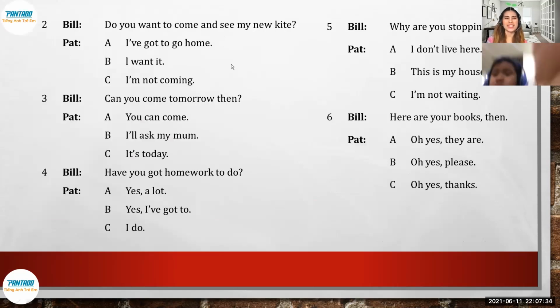Number two: do you want to come and see my new kite? I'm not coming. I've got to go home. What is your final answer? A, B, or C? A. Okay. I've got to go home, so I can't come to see your new kite.